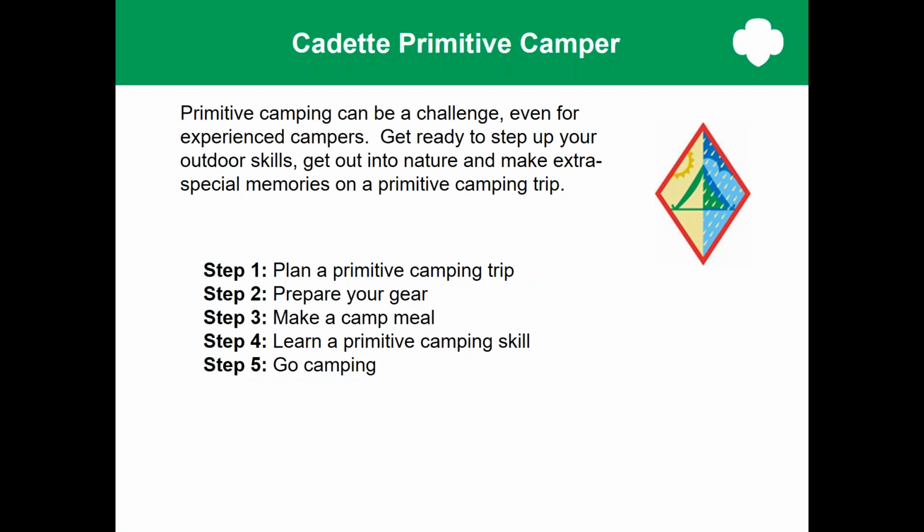The Cadette Primitive Camping Badge. Primitive camping can be a challenge even for experienced campers. And so girls are challenged to step up their outdoor skills, get out into nature, and make extra special memories on a primitive camping trip. Their first step, they're going to plan a primitive camping trip. Primitive is backcountry camping, and it's definitely several steps up from cabin and full-service campground camping. It means heading a little further out into nature and roughing it, going without electricity, running water, and maybe even cell service. These kinds of trips may be challenging, but they can lead to memories that will definitely last a lifetime for the girls.